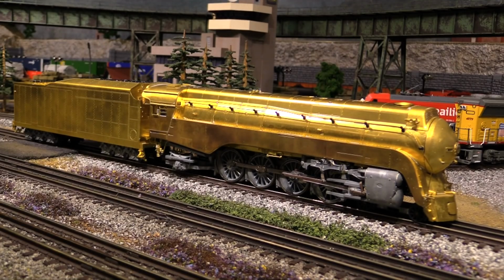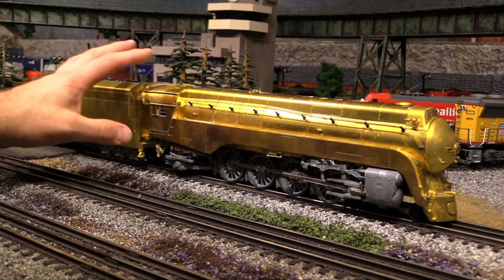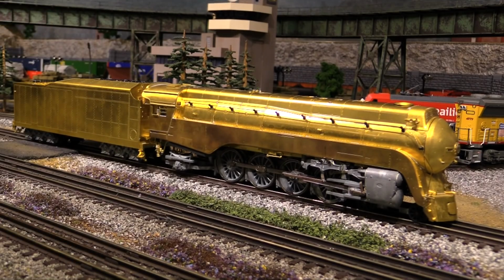Now, what is an engineering prototype? Well, what it boils down to is that this is a one-of-a-kind model. There is only one of these in existence right now, and you're looking at it. An engineering prototype is a test model that the engineers at Lionel use to make sure that everything's being made correctly on the model. What they do is they have the factory over in Asia produce a prototype, and they send it over here, and the engineers test it out, and they make notes on what needs to be changed before the model goes into final production.